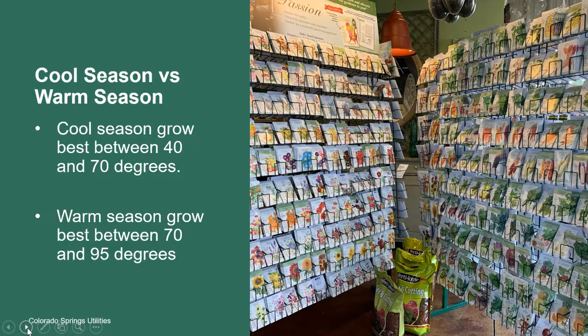So cool season vegetables grow best between 40 and 70 degrees. So these are the types of plants that we're going to grow in the spring and then again in the fall. The warm season plants grow best between 70 and 95 degrees. So those are the plants that are going to grow the best during June, July, and August.